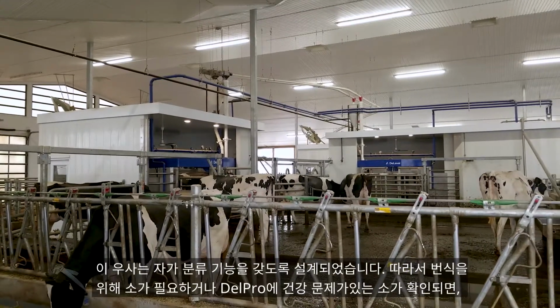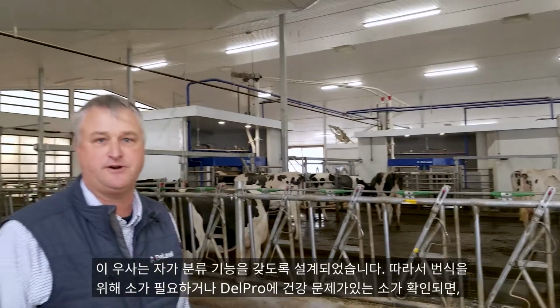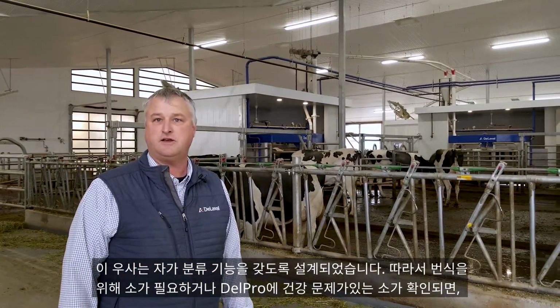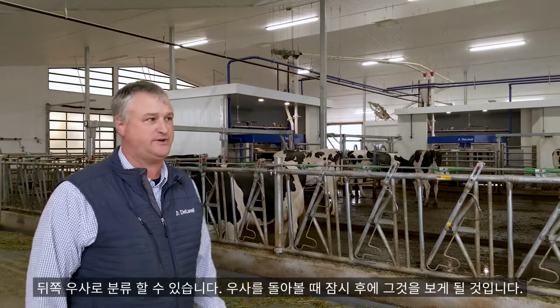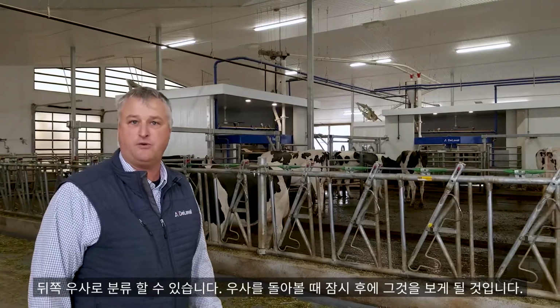This barn is designed to have self-sorting, so if we need cows for breeding, or cows that come up on the DelPro with health issues, we can sort to the back pens. We'll see that in a minute when we go around the barn.